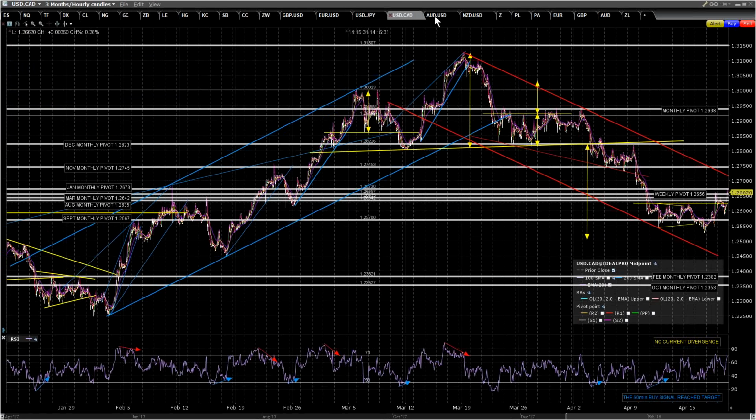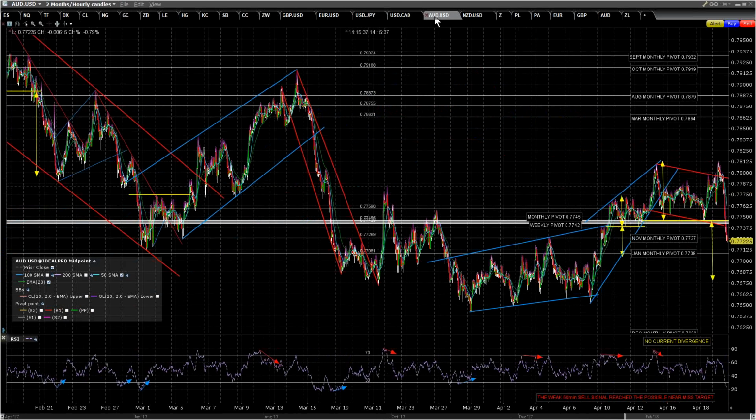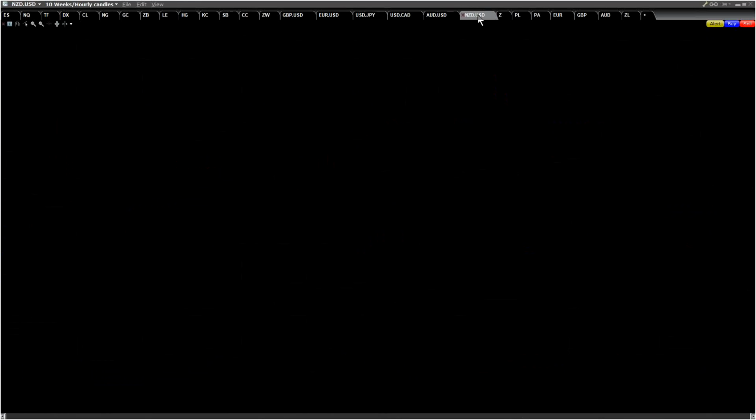Australian dollar. The Australian dollar, we had a flag that's broken up, retested the high, set up a possible double top, and that double top has now broken down with a target in the 76-75 area. Not seeing any reason to think that won't be hit. No current positive divergence. It's a very nice, clear, classical setup, and the target is here, and I'm not seeing any reason to think that won't make it.